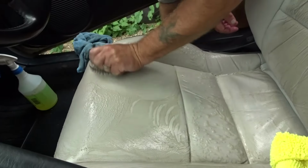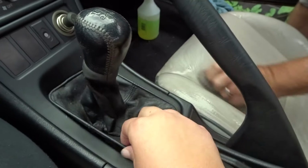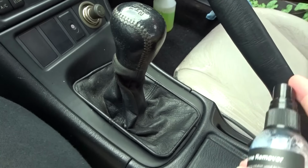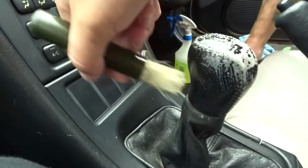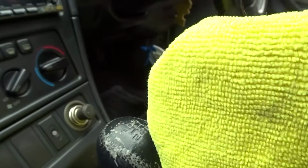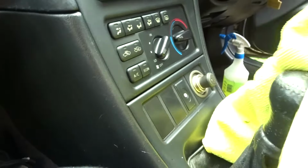I'm still going with the driver's seat. I might just tackle the gear knob a second. This is loose, but I'm going to just try and work around it. It's got my all-purpose cleaner. It's not as good as Martin's, admittedly. Let's see if this is dirty then. So, clean cloth, pretty much. Oh, it's not that bad, actually.